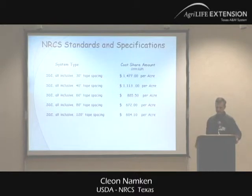2009, 60-inch spacing, see a little bit of that. $885.50 per acre. The most common, probably 90% of all the systems that we install in the area in Zone 1 is the 80-inch spacing, $672 per acre. We have installed a few of the 120-inch spacing. Those are spacings that actually come from the St. Lawrence area, where they have skip row cotton. They put a tape every 120 inches in between two rows of cotton. They're very limited. Those are the rates for 2009, based on around a 70% cost share.